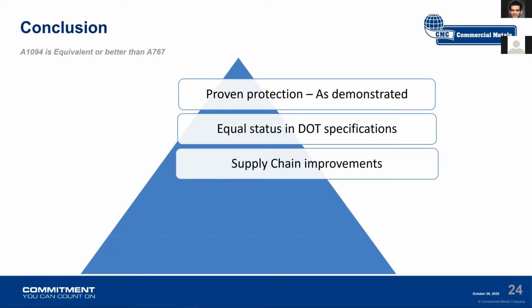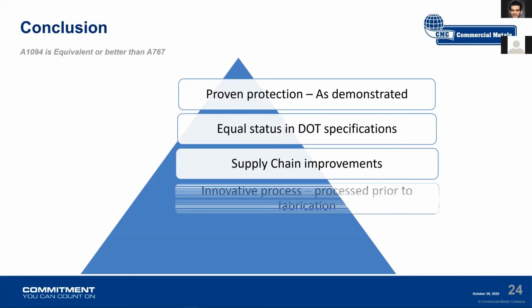Our innovative process allows for consistent quality, so it won't let you down. And with our supply chain improvements, this goes right in with that. A1094 will be your lowest cost corrosion resistant rebar of the life of your structure.